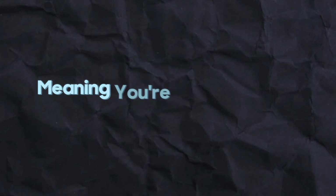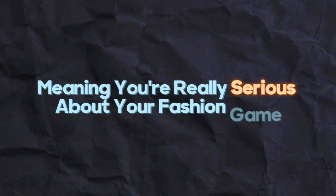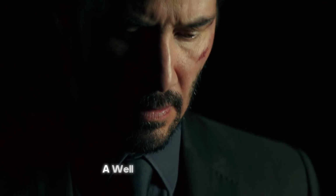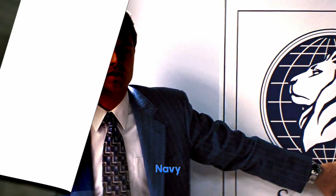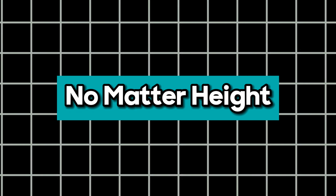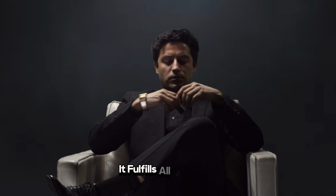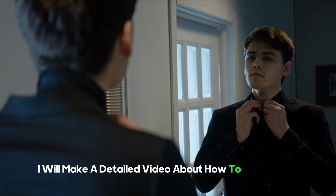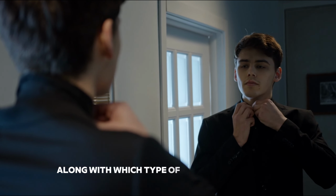Ninth, bonus. So, you've come to this part, meaning you're really serious about your fashion game. The one piece that looks good on everyone is a well-fitting suit. A well-tailored suit in black, charcoal, navy, and other shades looks good on anyone, no matter height, weight, or complexion. It fulfills all demands. If you comment suit, I will make a detailed video about how to rock a suit along with which type of suit you should buy.